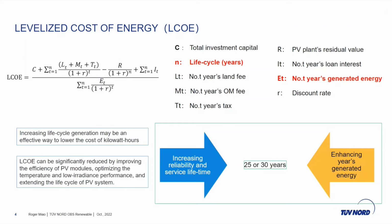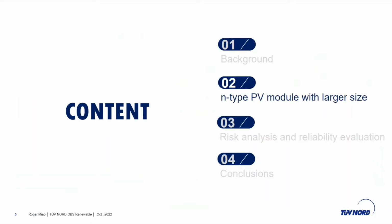This is the equation for LCOE calculation. Obviously, there are two ways to lower LCOE: increase energy generation in the denominator part or decrease the capital in the numerator part. In other words, enhancing life cycle generation is considered to be an effective way to lower the cost of kilowatt hours. Also, LCOE can be significantly reduced by improving the efficiency of PV modules, optimizing the temperature and the load performance, as well as extending the life cycle of the PV system. So from the side of the PV manufacturer, select the high efficiency solar cell roadmap and generate more energy within its lifetime if achievable.